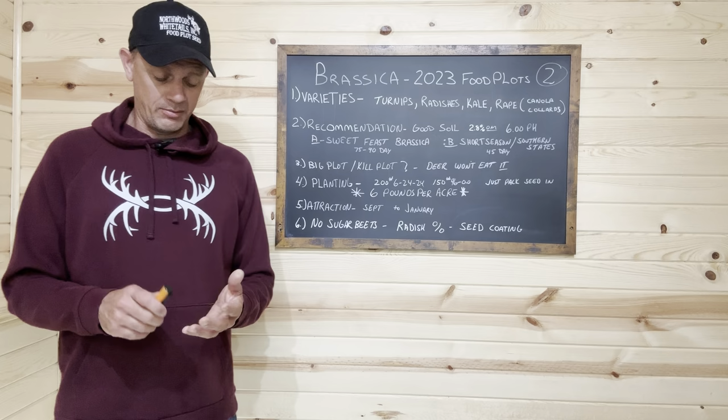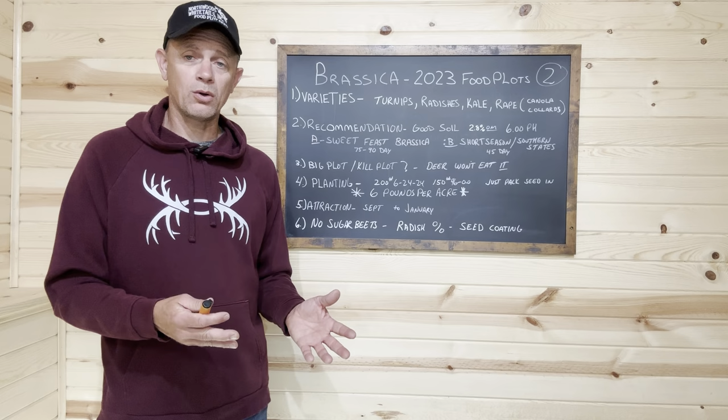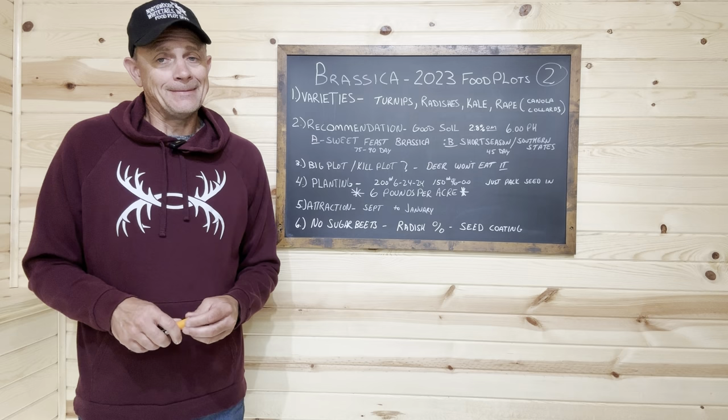Now, you think about an ag area, deer are spoiled. They've got beans, they've got alfalfa. They might start nipping at the corn in October. Brassicas might not be a huge draw, but when you start to get the cold weather, those beans are gone, that alfalfa starts to brown down, suddenly those brassicas are a phenomenal draw. But you get into a big woods area or an area that doesn't have a lot of ag, that nice bright green brassica full of moisture, an eighth acre plot might not survive.